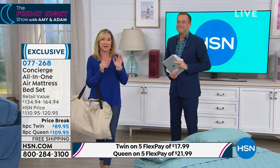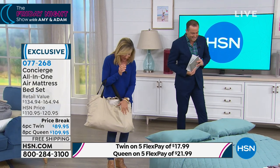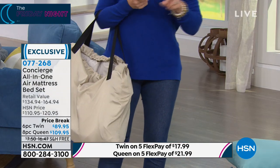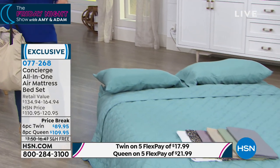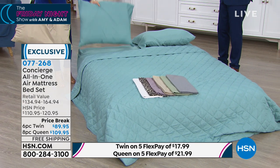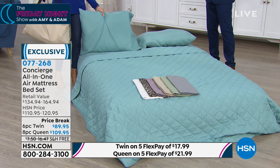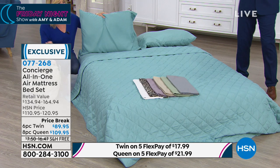Right, it's one of those things that once you have it, you will not believe how many times you use it. This is actually a bedroom in a bag. A bedroom. Because you're getting an air mattress, and it's a deluxe, so it's 16-inch elevated. And it actually comes with all the bedding. And this is not just inexpensive bedding. This is done in microfiber, which is our number one selling type of sheet that we have. You're getting every bit of the bedding that you're seeing here included.